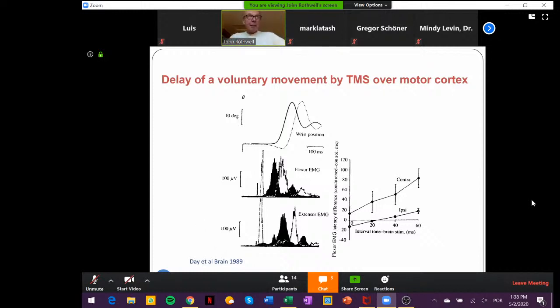It says that although you've interfered badly with the operation of the motor cortex, somewhere there has been stored, somehow, the instructions for the movement. After the period of the interruption, the function, the movement recovers and, in fact, is exactly the same as it was before.